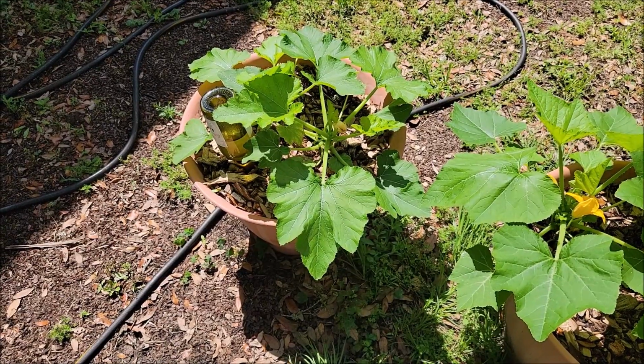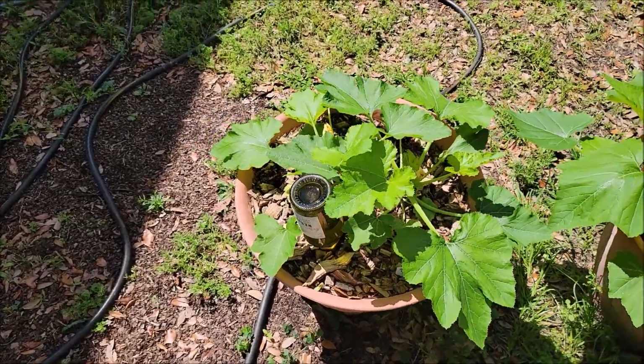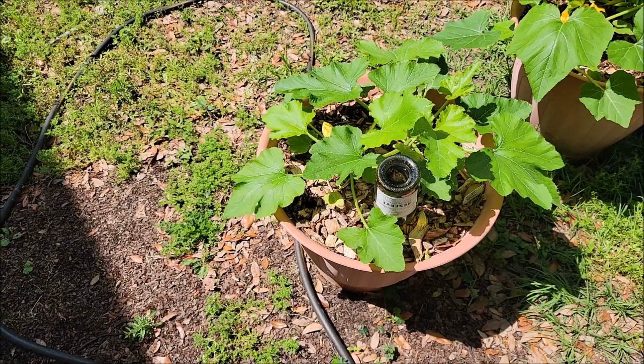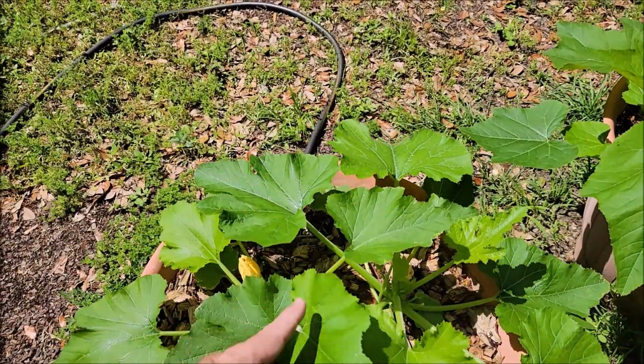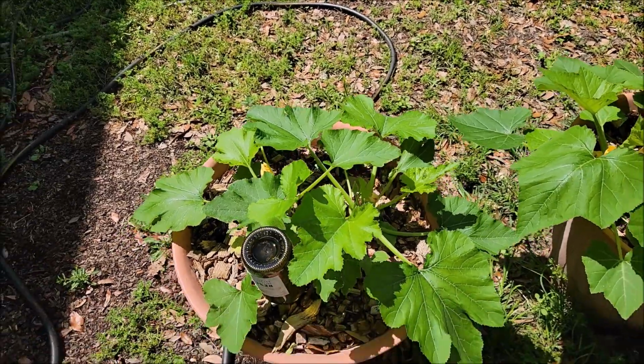Here is the zucchini, and the zucchinis are starting to pop. So as the zucchinis start to pop, these two are going to start challenging each other for territory. I may have to go ahead and thin one off because you've got that one, which is doing pretty good, and that one, which is also doing pretty good. I don't know. It's pretty neat.